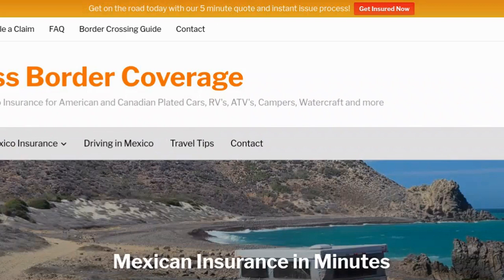You're going to want to have your registration or title handy, so your name, your address that's on that information, your VIN number, and your plates. All the standard stuff, nothing too complicated. So for a vehicle, that's what we're going to focus on here.